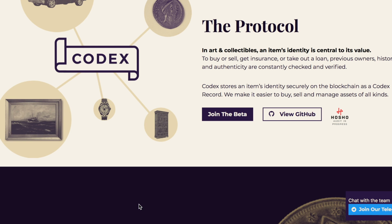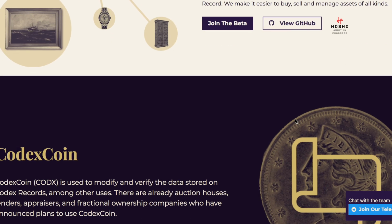Here we go with a big word, folks. And I've had my second cup of coffee. Authenticity. Constantly checked and verified. Codex stores an item's identity securely on the blockchain as a Codex record. They make it easier to buy, sell, and manage assets of all kinds. The owner of the item being sold can either be anonymous or they can have their name listed. That's their choice. You join the beta, and the GitHub is there, so you guys can check this out when you get a chance.